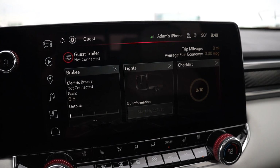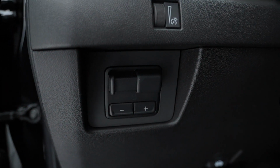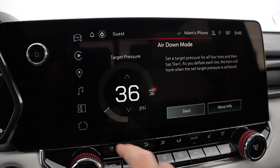That is a pretty cool way. You can check all the lights and just keep a look on what's going on. Now, for the outdoor off-road enthusiasts, there's an air down mode. So if you're planning on hitting the Baja or the trail, you can air it down and it'll actually honk once you hit that particular setting.